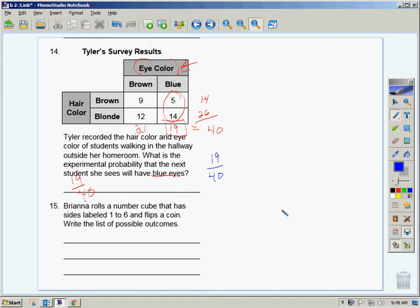And Dylan, since the table was confusing to you, can you tell me the probability that somebody would have brown hair and brown eyes? 9 out of 40. Can you tell me the probability that somebody would have blonde hair?